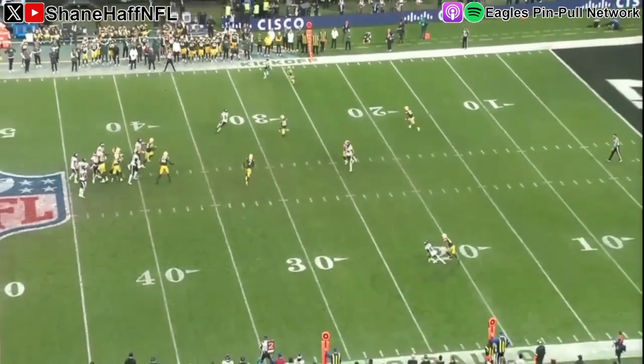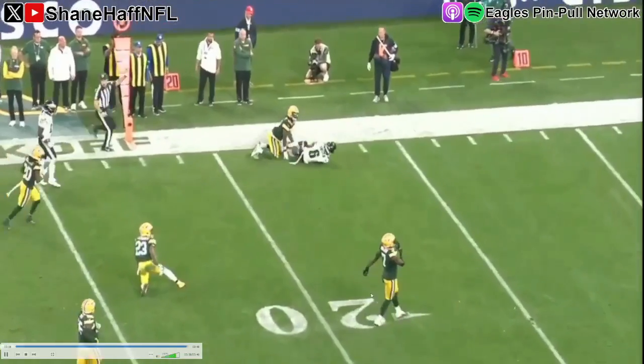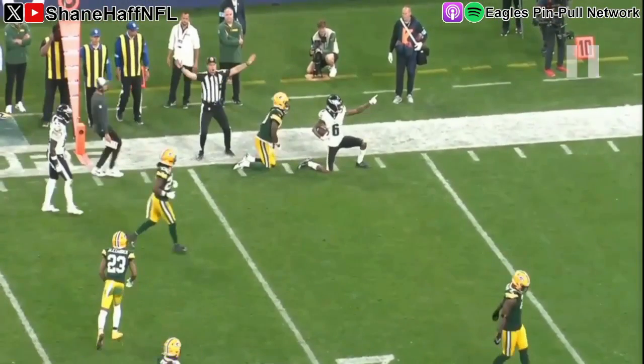And Hurts gets the ball out to Devontae Smith. And Devontae Smith breaks a tackle and he picks up the first down. And ultimately the Eagles ice the game. So there you have it. There's some ups and downs from the Eagles' opening game.